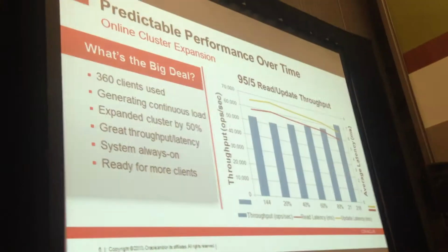Okay, we start out, we're running about 50,000 transactions or operations per second. We start adding the nodes. And we go through about 20% of adding the nodes, and this is where it's adding shards, adding replicas, all that kind of thing. We're rebalancing data across the shards, all online. And you can see there's a little bit of a performance hit. We went down from like 55,000 to 52,000 briefly for the first 20%.